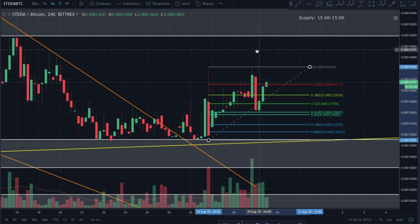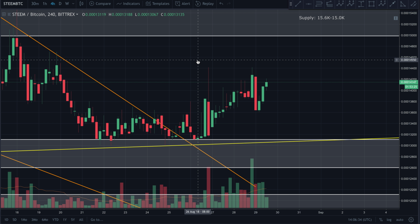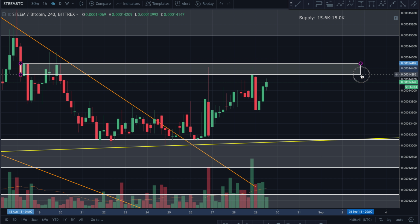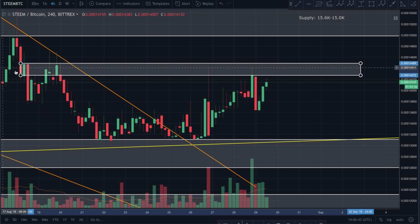Very technical, so far in the last 12 hours or so, we've had a very impulsive-looking wave. Let's see if that does continue. Again, we've got to take out this prior high at about 14.4K Satoshi. Where we're getting resistance is this order block right here. You always make sure you're checking what happened prior in the chart to know what's going to happen going forward, guys.